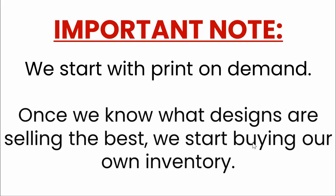But it's always good to start with print on demand because it's the easiest way to start. It's the cheapest way to start. You don't have to invest a ton of money in inventory and then have that sitting on your shoulders like, oh my God, I need to sell this stuff. We have to figure out what's already going to sell first, and then we can start creating our own or buying our own inventory and holding it. So I hope that makes sense.